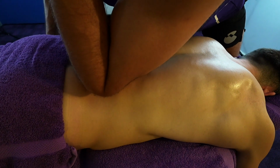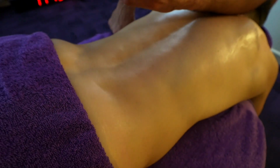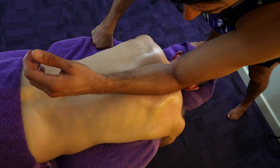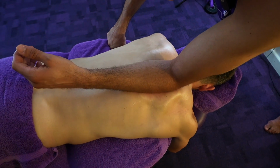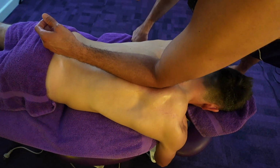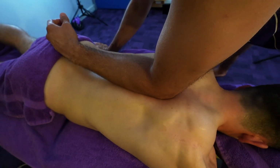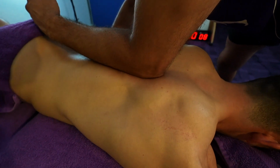I'll try one more in there. I got through that line a lot easier than before. That was good. Yeah, it's moving so much better through there. Can you let go of that one a bit? Yeah, I feel like those little wiggles are good at opening some stuff up.